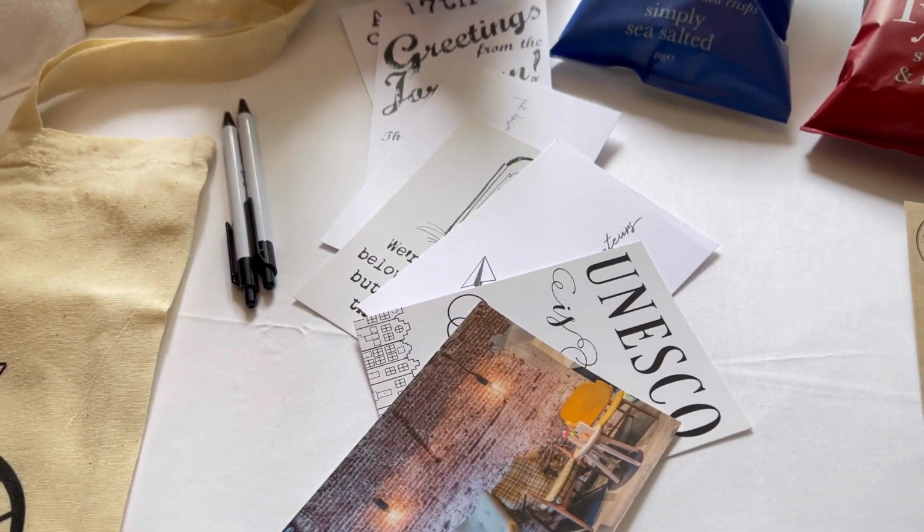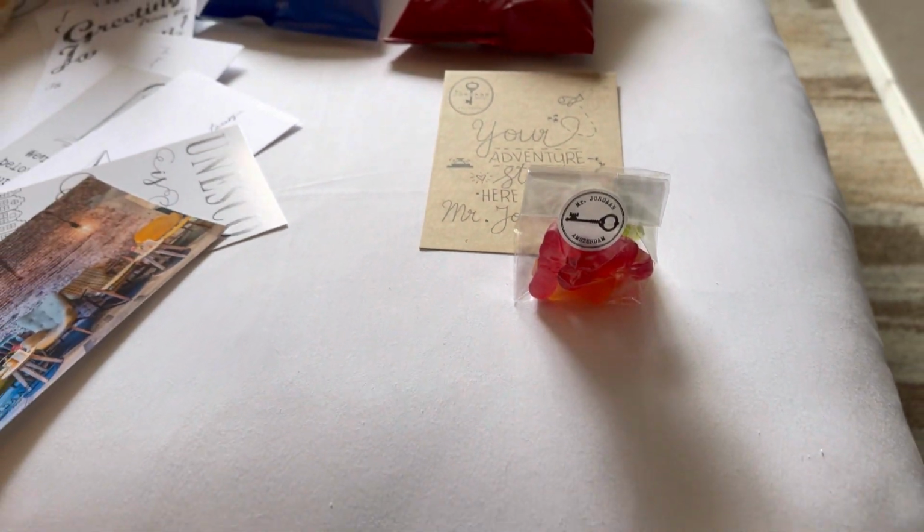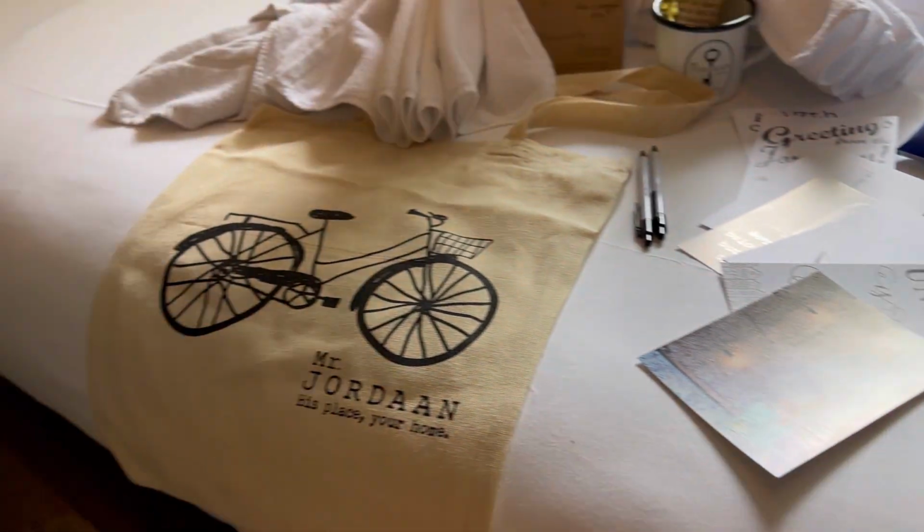There's so many greeting cards, pen, chips, local Dutch toffees, tote bag.